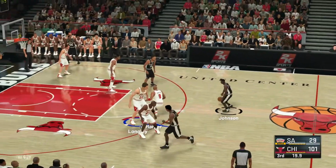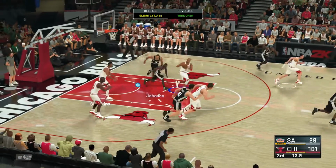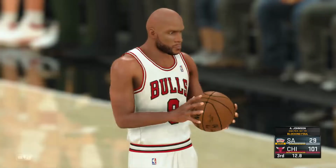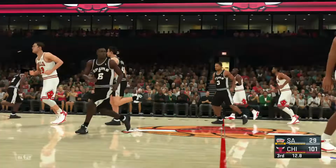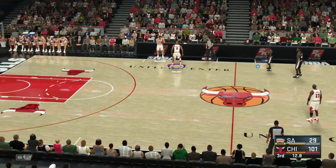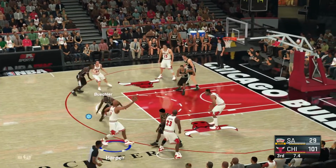And so it's Johnson who brings the ball up for the Spurs. It's blocked. You know what? Tried to step in and cut him off, but just didn't get there quick enough. First team foul. 12 seconds left in the third quarter. Pass to Buechler. Back to Harper.